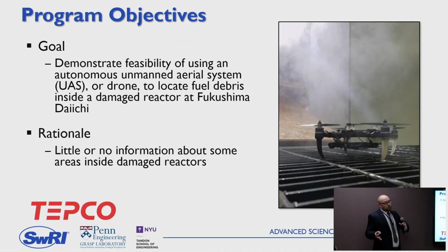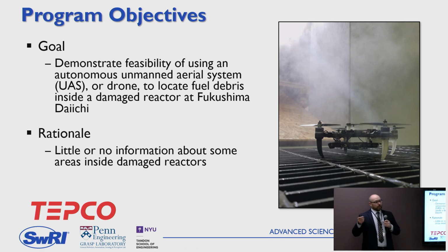So having said all that, TEPCO Holdings approached Southwest Research Institute, which is where I'm from, and the University of Pennsylvania, and they wanted to know, hey, is there any way that a small unmanned air vehicle could actually function inside of the primary containment vessel, get to some of these locations where we don't currently have information and collect that data for us?